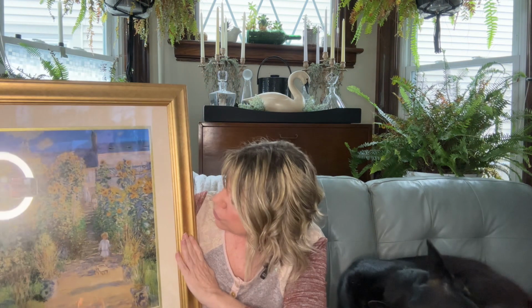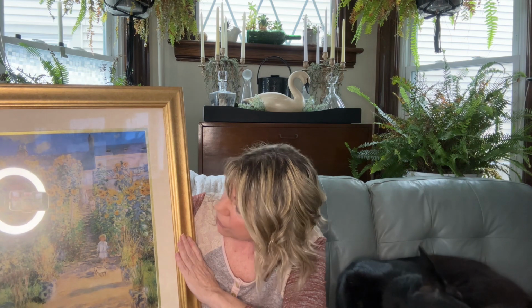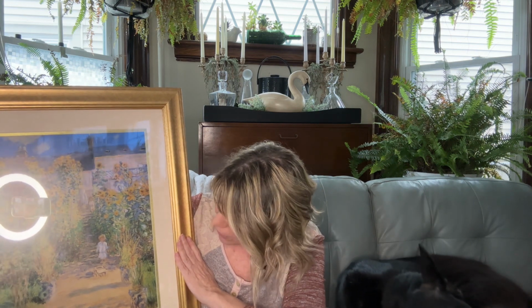But it just reminds me of a Monet. Obviously, it's not a Monet, but it's got that same type of out of focus beauty. I don't know, I just like it. It's not signed or anything. There's no markings on the back. But this will be going in my booth. I think this is going to be beautiful in my booth spring or summer if it lasts that long.